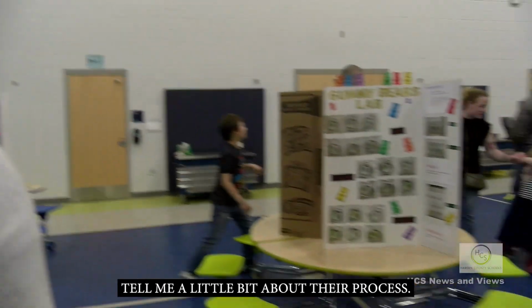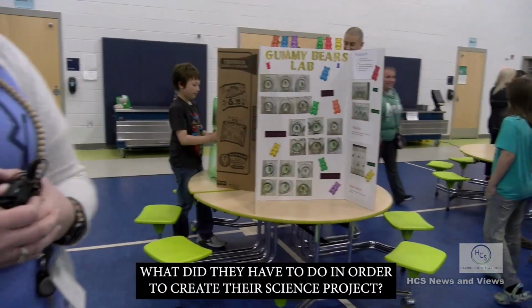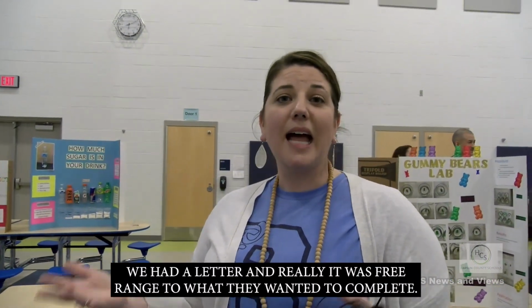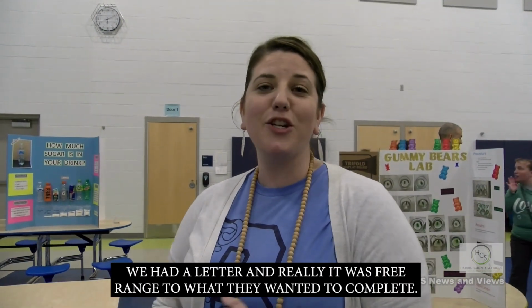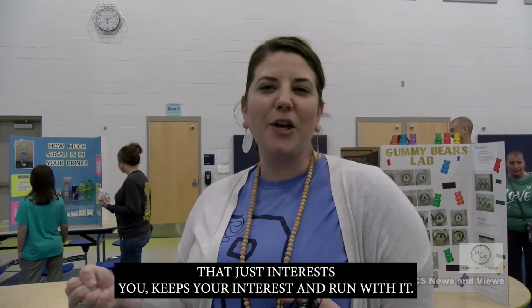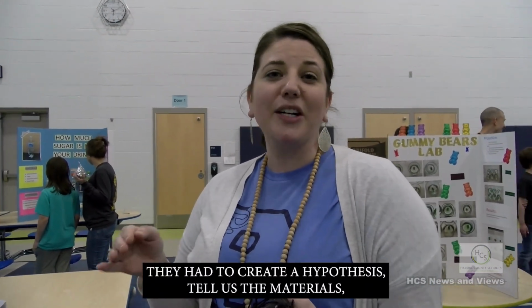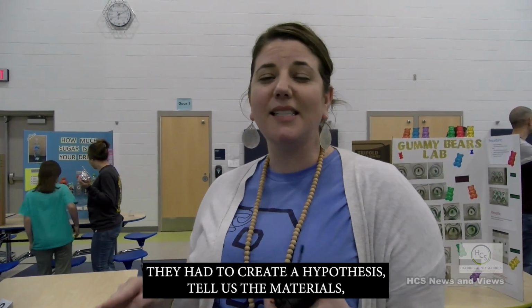Tell me a little bit about their process. What did they have to do in order to create their science project? We sent the students home with a rubric, we had a letter, and really it was free range to what they wanted to complete. So we told them, find something that just interests you, piques your interest, and run with it. So they went home, they had to create a hypothesis, tell us the materials, the steps for their project, the results for the project, what materials they used.